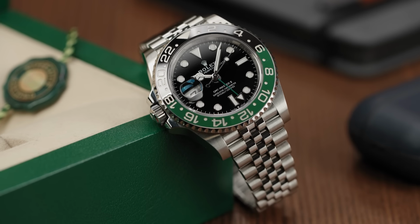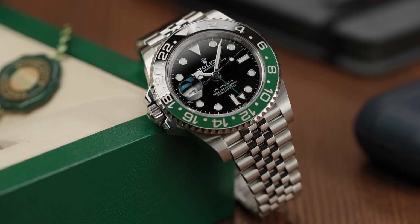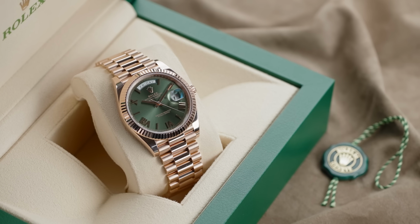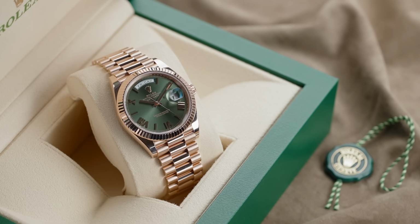We tend to find that the Sprite is more frequently traded than the Pepsi, and fewer people buy the Sprite to actually wear. Okay, the rose gold olive dial Day-Date 40. It didn't get discontinued and prices have softened. The market price is closing in on the retail price, so it's one to keep an eye on if you're looking to buy the watch this year.